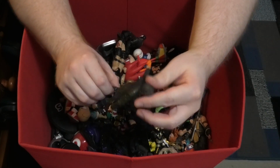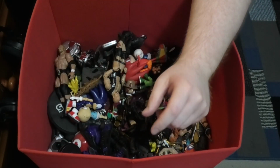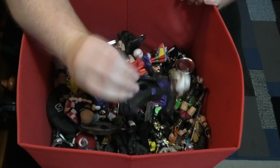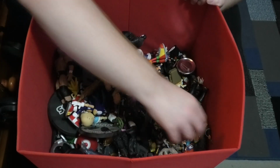Who are you? Oh, it's Poe. Holy shit. You don't look like your acting part. I don't remember buying him. There's the Undertaker, with that little ring thing. Got from Loot Crate. Then it got shit.